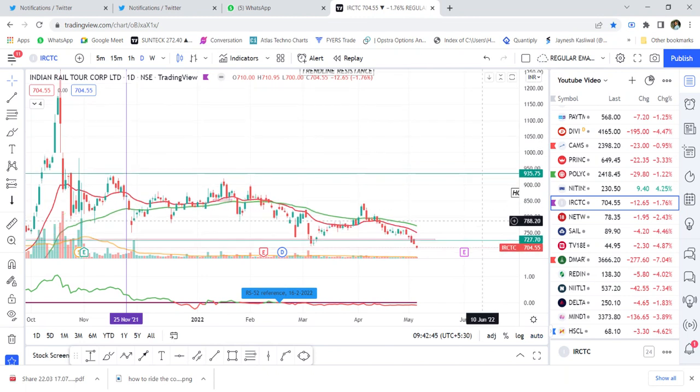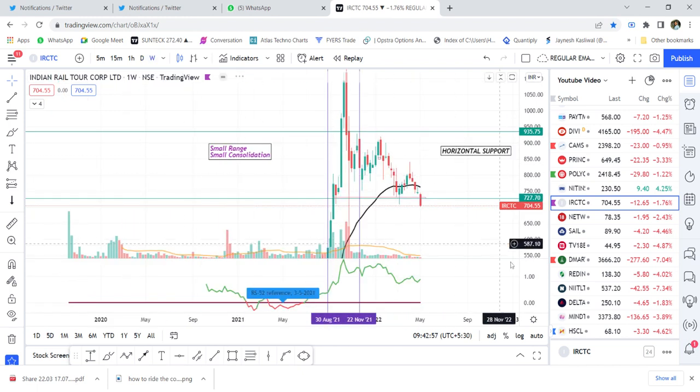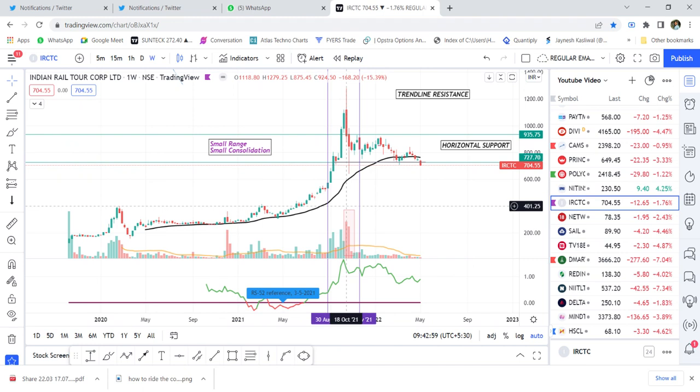Now as you can see, 727 rupees was an important support. So I think the stock is now going into completely bear territory, and the stock may not give you any kind of return for some period, around 3 months to 6 months or so. So this is the analysis of IRCTC.